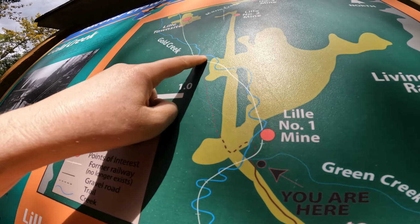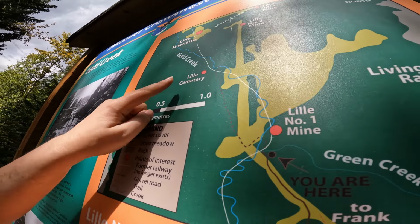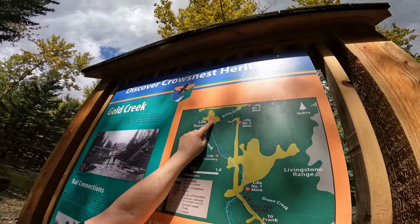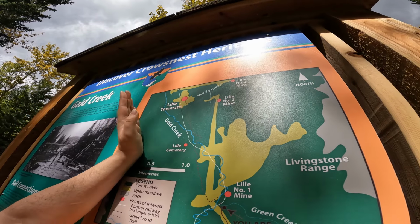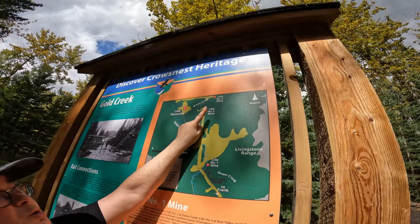Because we just did the first water crossing. So the next water crossing, we know we have to bank to the left. Okay. And then, of course, we're following Gold Creek the whole way. Town site is at the end of this trail here. There's actually more ATV trails going way past the town site, but we're not going to worry about that. There's no dedicated trails going to mine 2 or 3.